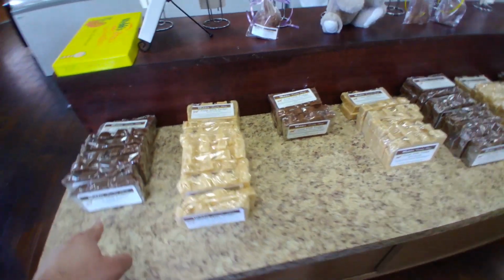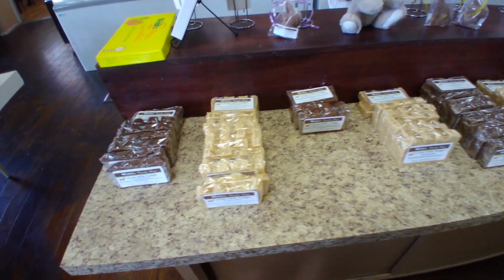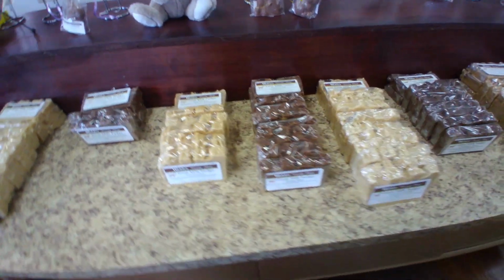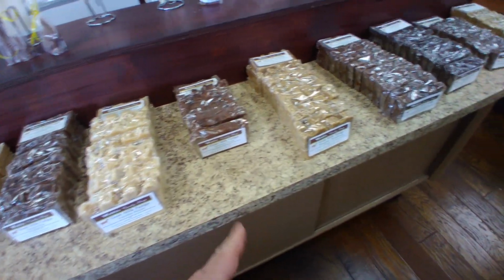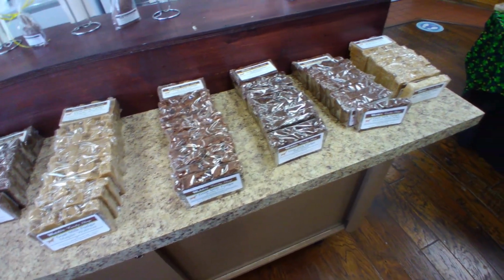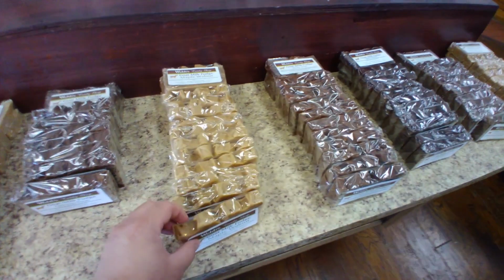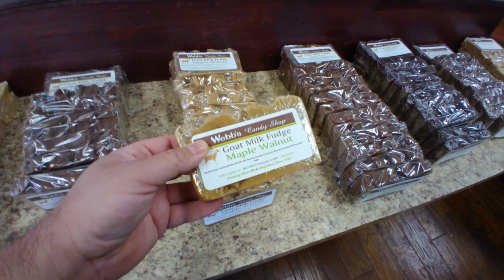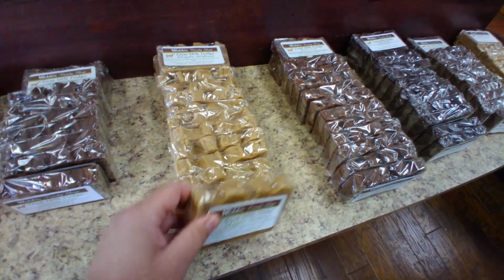Oh, actually, it's different flavors. It's all goat's milk. Chocolate, vanilla, chocolate peanut butter, vanilla peanut butter, chocolate walnut, vanilla pecan, chocolate pecan, maple walnut, Rocky Road, double chocolate, chocolate salted caramel, vanilla. So, if you have an allergy to regular milk, you should be able to eat this, I think. Don't quote me on that. Gotta make sure of that. But that's the way it looks.